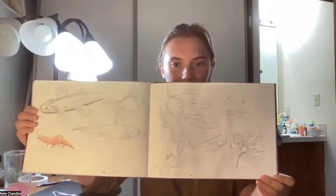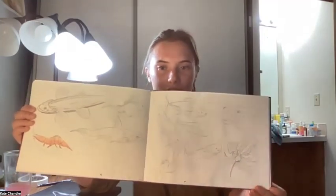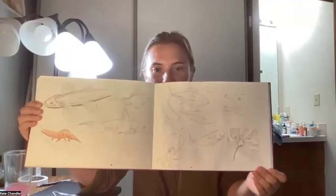Ooh, look at these fish. I just went on the MBARI Instagram accounts, and they have lots of weird deep sea things on there to draw from reference.